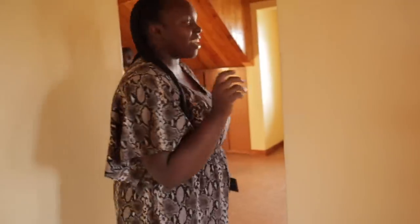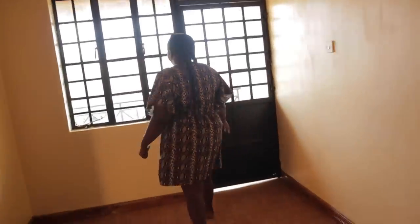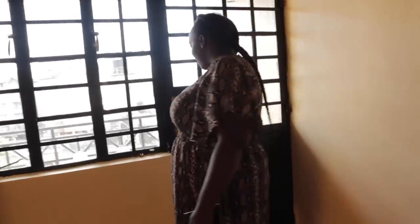Tell me what you think, guys. I think it's a good choice. What do you guys think? Can you see Kemunto living here?